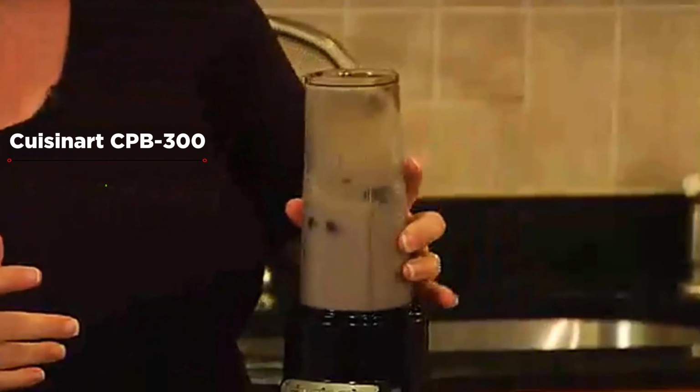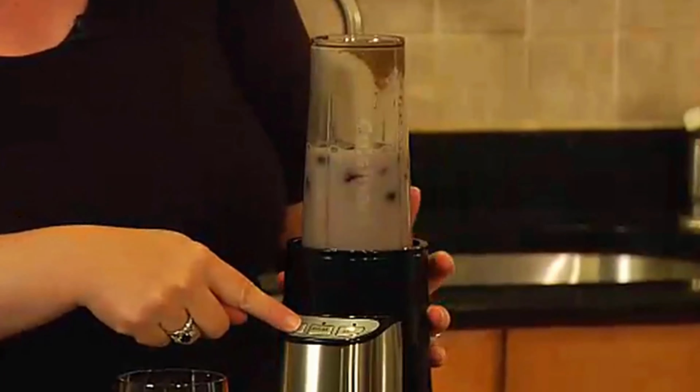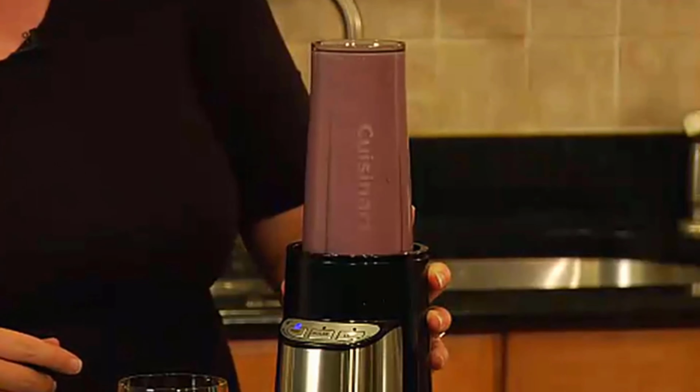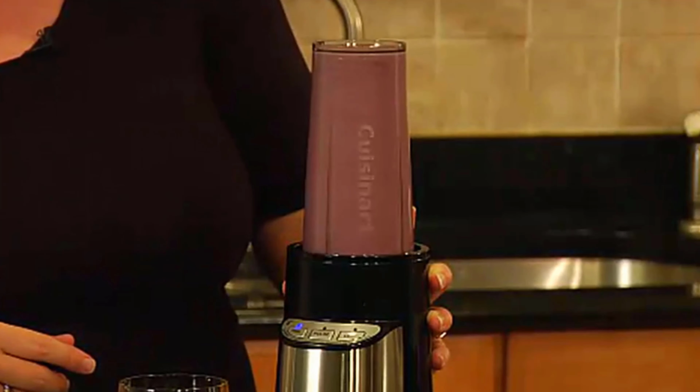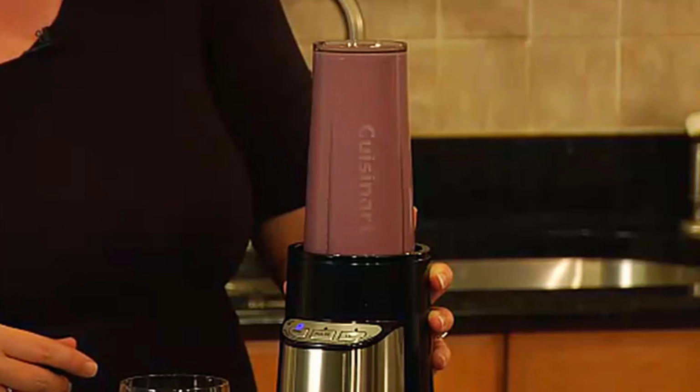The blender comes with 4 travel cups, which is a major plus, because forgetting to wash your cup one day won't stop you from using it, but we were disappointed to find that the lids broke very easily. One of our tests involved knocking a fully closed cup off the counter, and with this one from Cuisinart, almost the entire drink spilled on the floor.